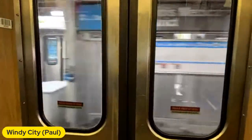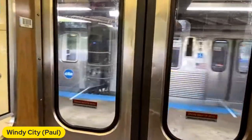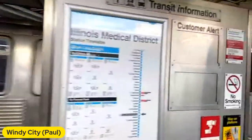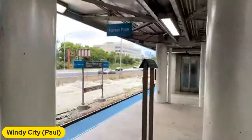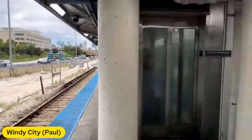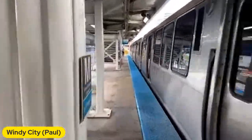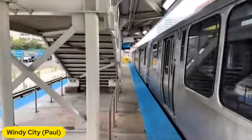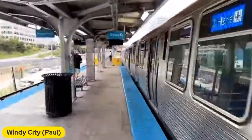This hospital is Rush. So Rush is the hospital, and the university is University of Illinois. And here we're getting off again at the Illinois Medical District. A little bit loud. I've got a train going and a train coming. As the train passes by us, we'll get a good look at the hospital.